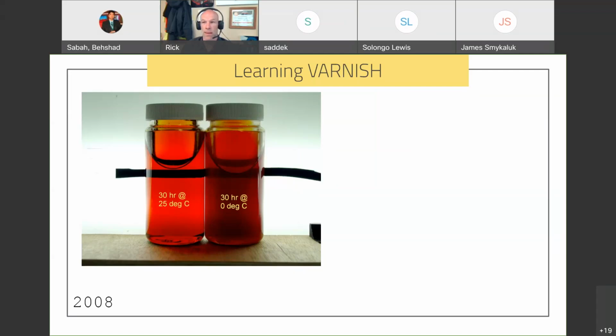And then we started messing around with temperature and warming it up, and realized that this can have a big swing on how the samples look. So this was the same sample at the left at 25 degrees C, and at the right at 0 degrees C. And that got our gears turning, so we started doing some more work with that.